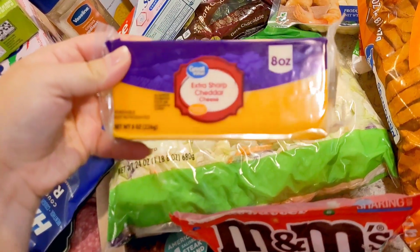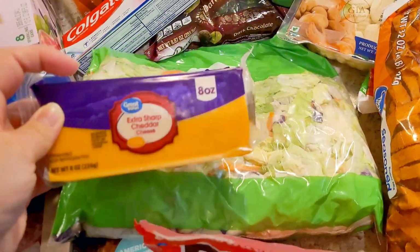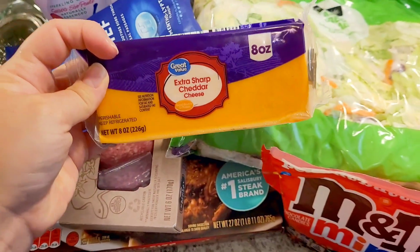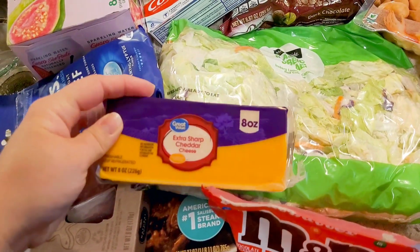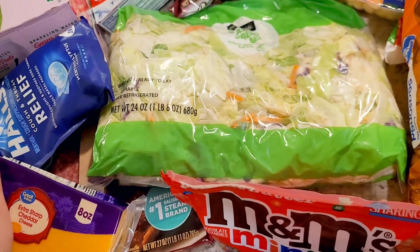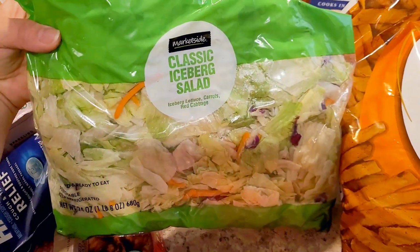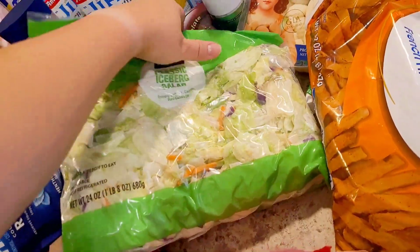I got an 8-ounce block of extra sharp cheddar. I actually got, why is my camera not focusing this morning? Hello. Okay, I actually had two of these on my list, but I only got one, so I don't know what the deal is with that. I'll end up needing another, and I'll probably have to go in the store anyways, because I got this to make Olive Garden salad at home.